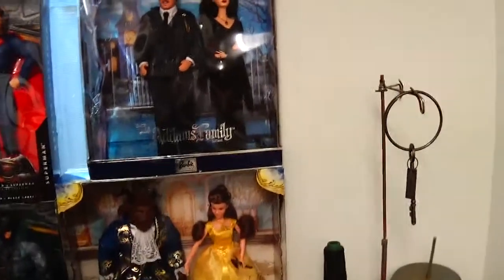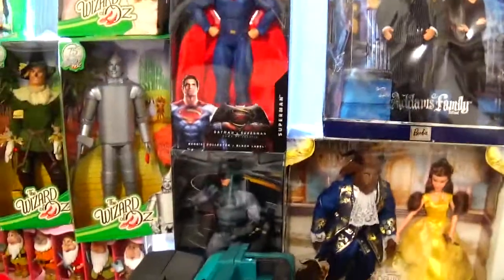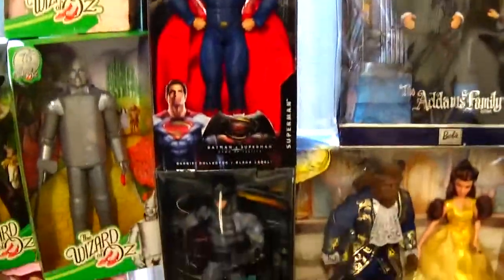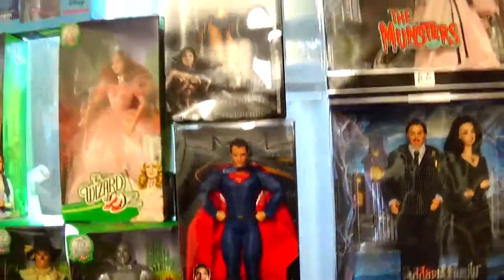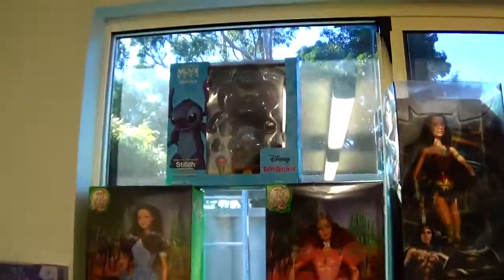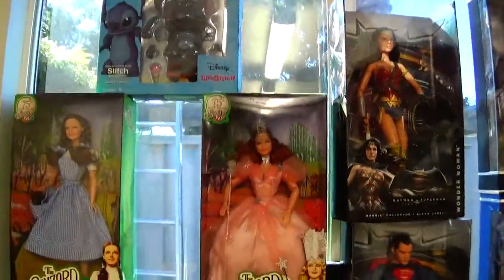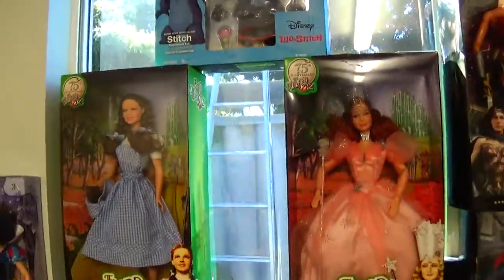I do have Hasbro here of Beauty and the Beast. So I enjoyed that movie. Some Barbie DC characters. I got the full set there. They're called the Black Label. They can gather a good price if you keep them long enough in their box. And yep, it's Lilo and Stitch. Well, Lilo and Stitch. Yeah, Stitch is the alien from Disney cartoon animation.